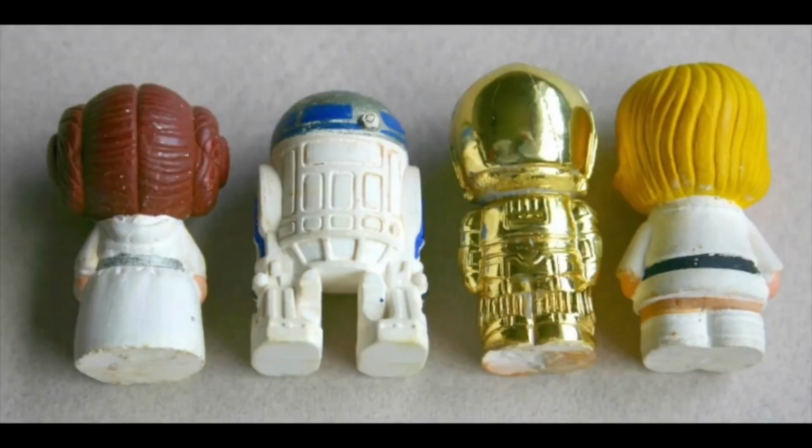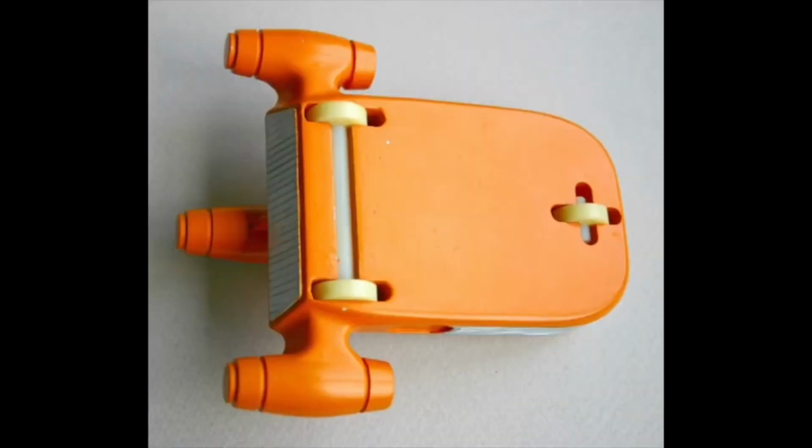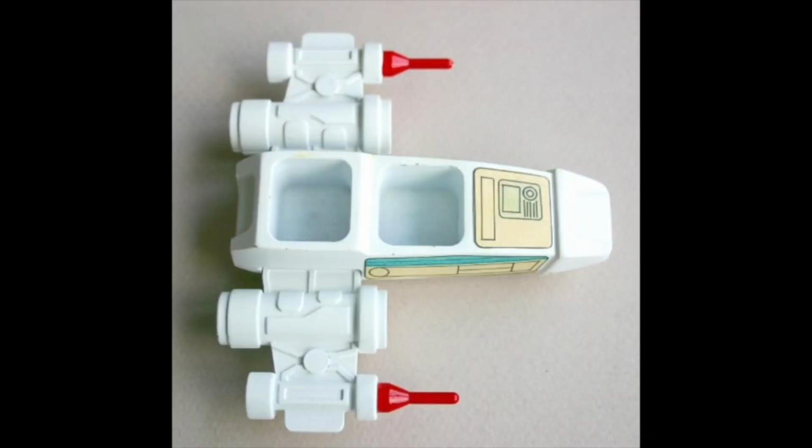And from this side you can see the back of the figures. I'm not going to tell you who each one is, I'm sure you know. Now let's take a closer look at the two vehicles. Here's the top view of the Land Speeder. In the bottom view, you can see the wheels to make it look like it's floating on air. And here's a closer look at the X-Wing, which also has wheels on it to help it roll around.